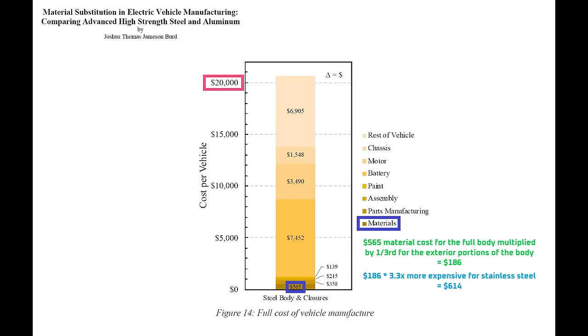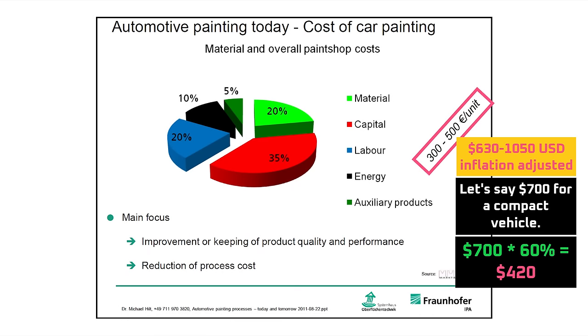As I said earlier, for a vehicle with a manufacturing cost of $20,000, the materials cost of moving to stainless steel would be $614. If that vehicle used stainless steel sheet metal that was 28% as thick as standard sheet metal, the materials cost would tally up to $172. Given that the materials cost of standard sheet metal was $186, that means the materials cost of using ultra-thin stainless steel, if that's possible, is so close that it would be effectively the same. But it wouldn't need to be painted, which, as I said earlier, would be about $420. Does that mean a stainless steel compact vehicle would cost about $420 less than a painted vehicle to manufacture?